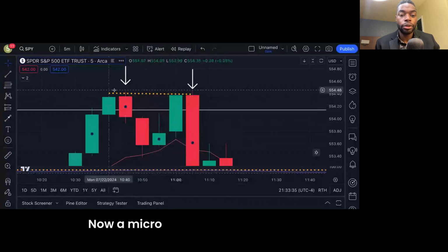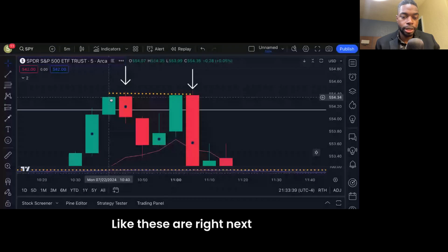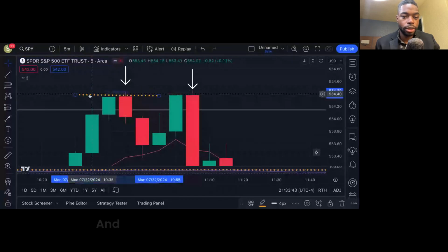Now a micro double top would be right next to each other. Like these are right next to each other. That's a micro double top. Micro double top number one. And then these are right next to each other.